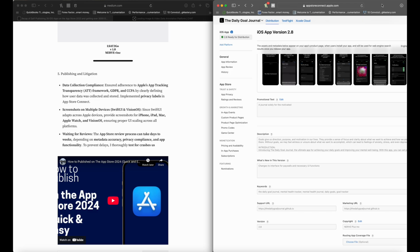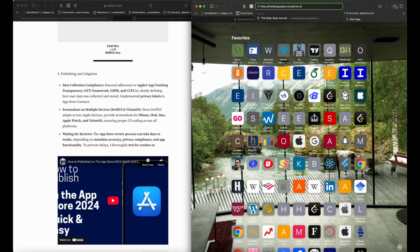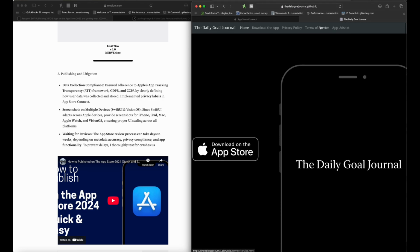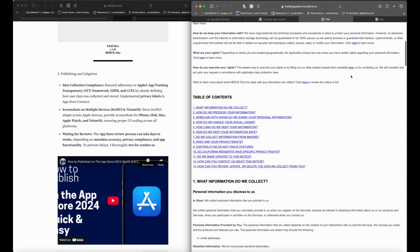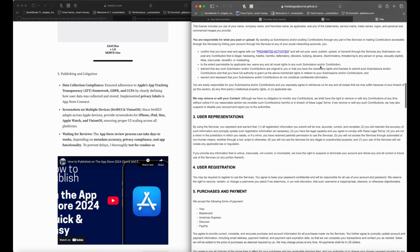You're going to need to create a website at the same time. If I go to this one over here, you're going to need to go through that. If I had something like this, hey, this is the app, this is what we talk about. You're going to need a terms of service and a privacy policy. So if you open this one as well, yeah, you're going to need this so that Apple can actually approve it. The terms of service are able to go through at the same time.